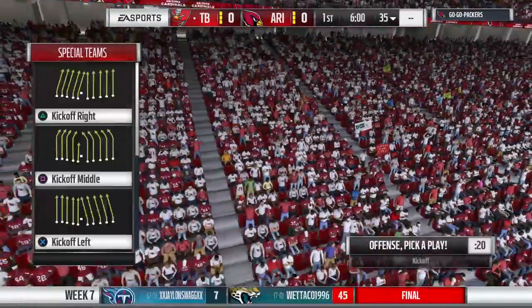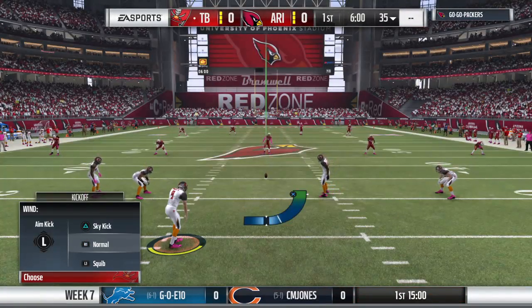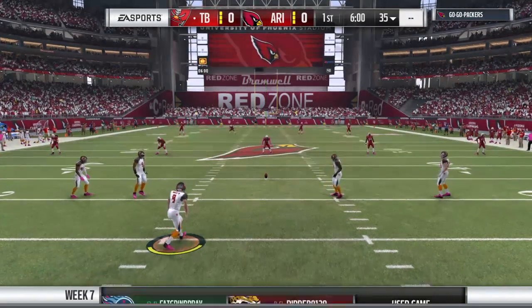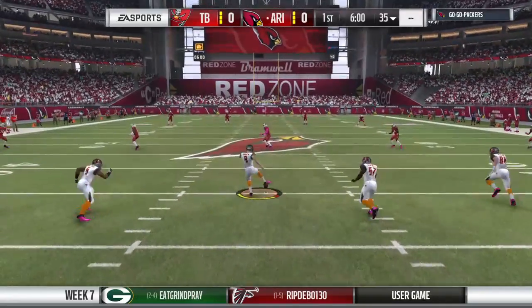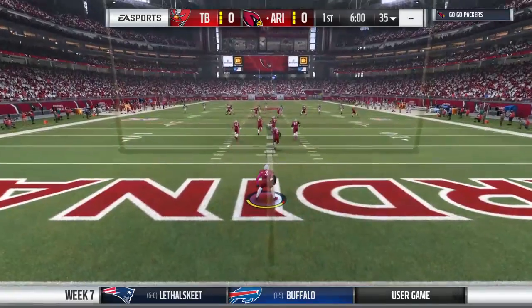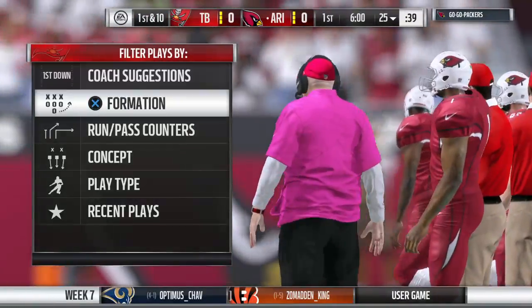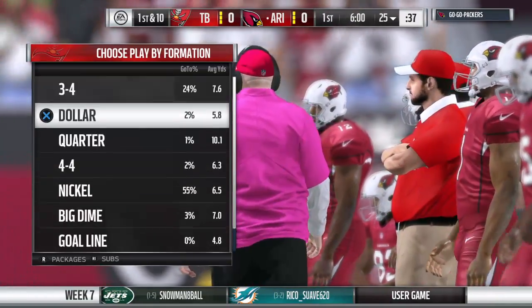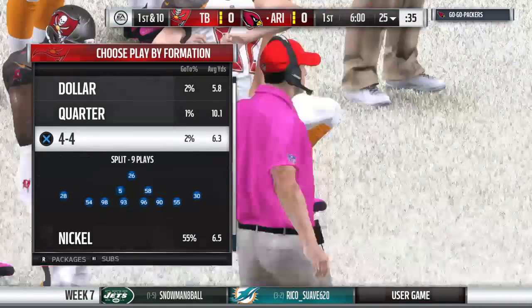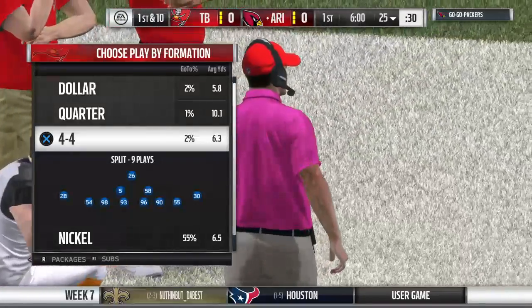Opening kick is straight ahead, so it's time to turn it over to my colleagues, Brandon Guyton and Charles Davis with the call. Gentlemen, we find ourselves at the home of the world's first retractable natural grass field, as you're going to look inside University of Phoenix Stadium in Glendale. Today, we've got a good NFC matchup on tap between the Tampa Bay Buccaneers and the Arizona Cardinals.